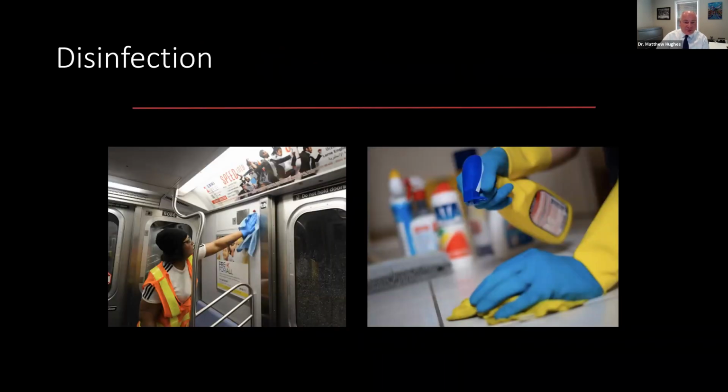This just shows, essentially, the actions of disinfecting. On the left, you see people cleaning areas where it's common for people to touch as they leave public transportation, as well as tables where people will work. Next slide.